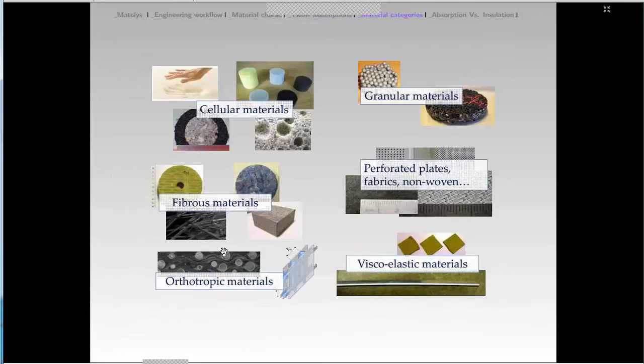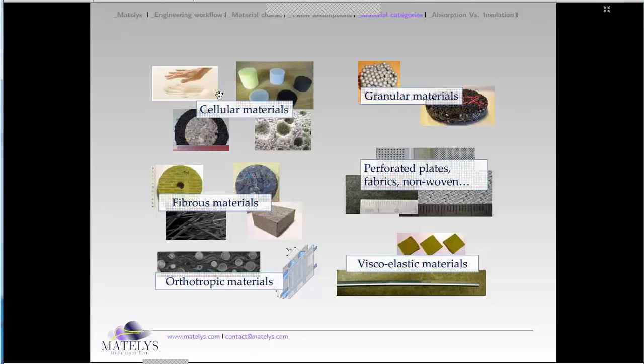What can I model with this approach? Well, basically any kind of material. I can model some cellular materials, including open cell foams or closed cell foams, including viscoelastic foams. I can model, of course, fibrous materials, might they be single porosity or double porosity. I can model, of course, shoddy, which we find quite commonly in the automotive industry.